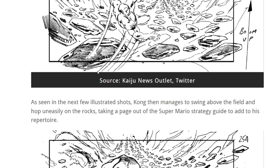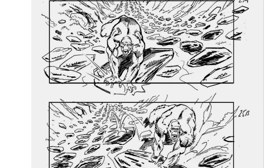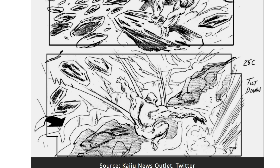It looks great. It absolutely looks great. As seen in the next few illustrated shots, Kong then manages to swing above the field and hop uneasily on the rocks, taking a page out of the Super Mario strategy guide to add to his repertoire. We can see him there sort of leaping from rock to rock. And again, it's that sort of playful nature of Kong.